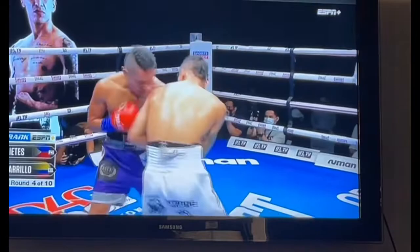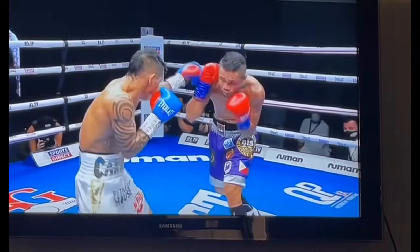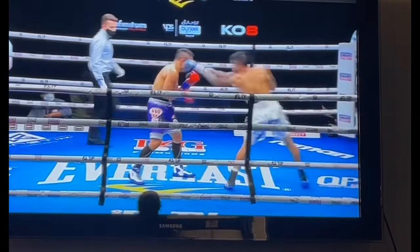To your point, Dre, not only does he need to throw that jab to the head, he also needs to change levels with it, drop it downstairs if he wants to catch Nietes with that looping right hand that he's been looking for all night.